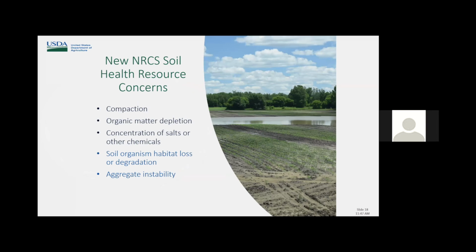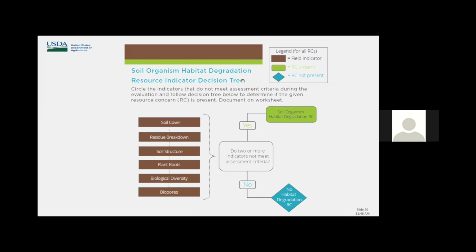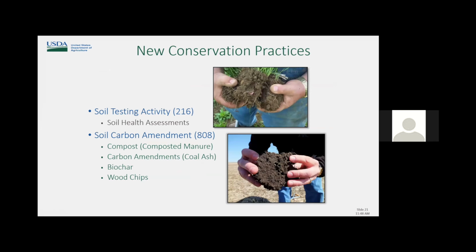The new compaction is a new concern. Organic matter depletion is a new concern. Soil organism habitat loss or degradation, and aggregate instability. Those blue ones are new, and those are really important in Nebraska. And so we now have a crop infield soil health assessment worksheet, nationally adopted. It identifies those resource concerns through a decision support tree, and we can clearly identify from these field indicators, yes, you have a soil organism habitat degradation problem. And so that's a really amazing opportunity.